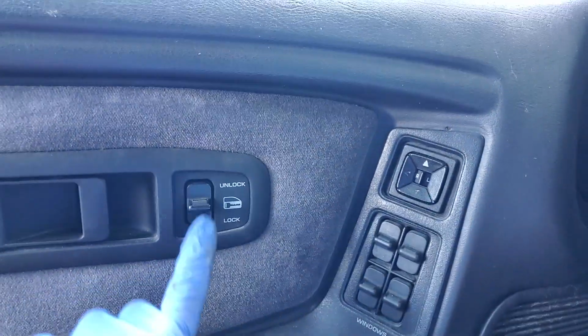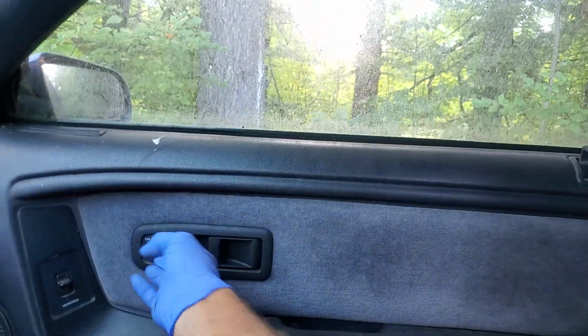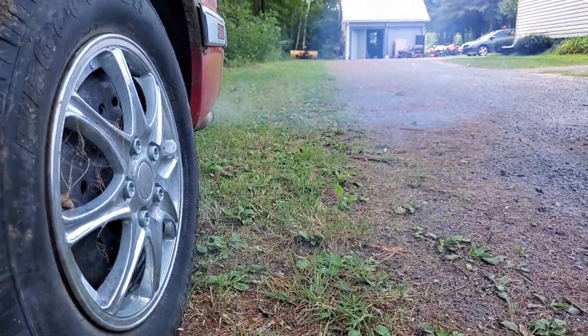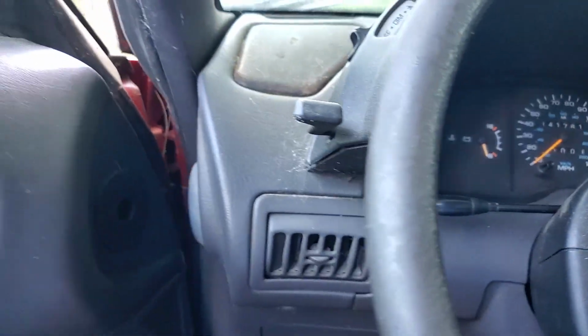Even got the owner's manual and some touch-up paint. Power windows, power locks, power mirrors. Only unlocks. Yep. Got the deluxe radio. Got more buttons than mine. Oh boy, smoking. Oh, it doesn't have the gauge package. Mine has the optional gauge package. 141,000 miles. Fires right up. What a beauty.